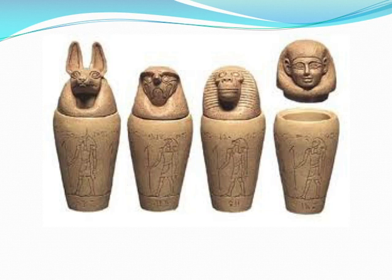During the 25th and 26th dynasties, the technique of mummification changed again, and the organs were placed inside the canopic jars that were placed inside the tombs.